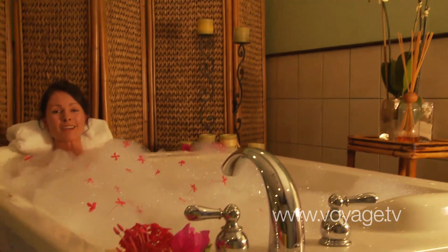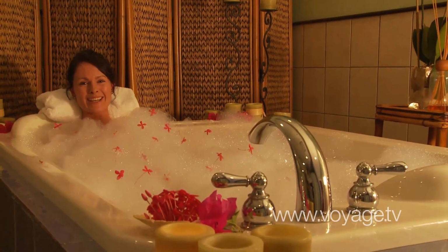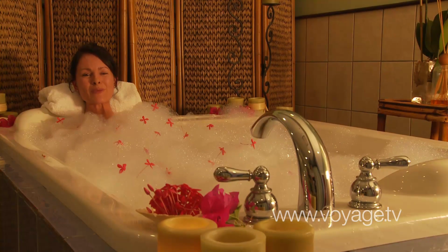As you finish your day of pampering here in St. Thomas, what better way to close out a wonderful, luxurious experience than with a warm, lovely bubble bath?